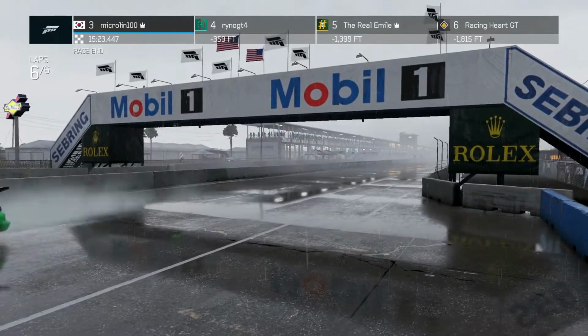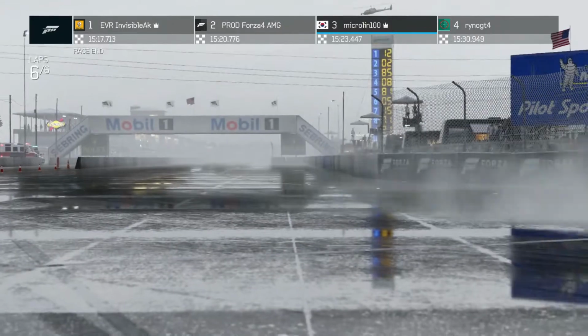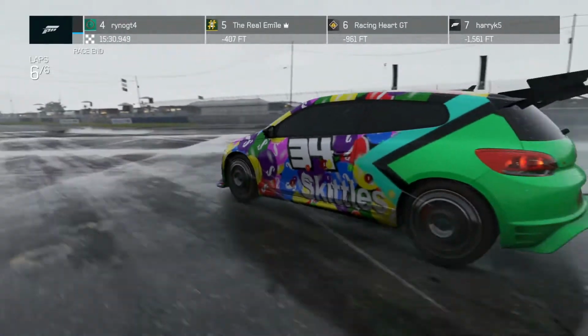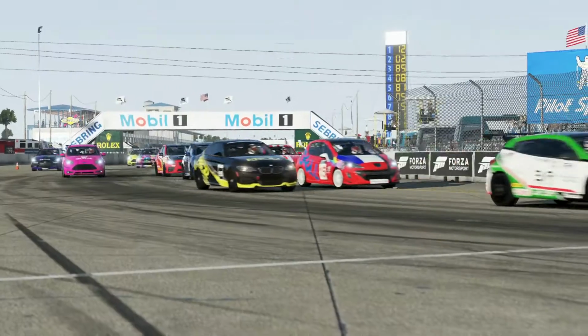Sadly I couldn't take part really in this one because of my connection issues with the track not even loading in. Hopefully it won't happen again though, and I can get some more points obviously. And you can see the results here. I had to screenshot it once again from Rhino GT4's stream. You can see 2 DNFs and then the rest of the field.